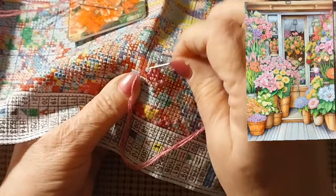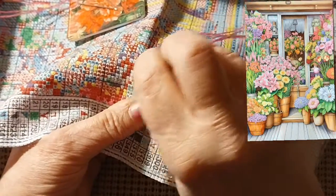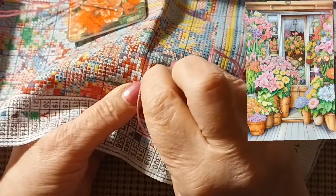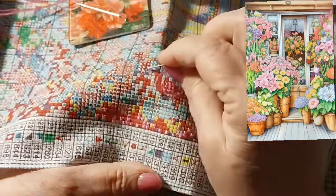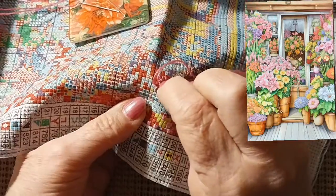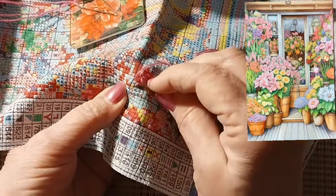Trying to figure out what I need to do. Okay. I picked this just because of the color. I like the color. So now I have to pick them out of here. This is kind of confettied up in here. I was going to start with that red one, but I didn't like what color it was. It was too pale. You wouldn't have been able to see what I was stitching with. So that's why I picked this color.